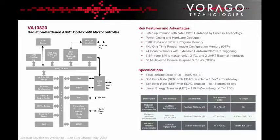This is a block diagram of the ARM Cortex M0 based microcontroller that we produce. It runs at 50 megahertz and has a basic set of microcontroller peripherals. This is used in quite a lot of CubeSat designs today and is flying.